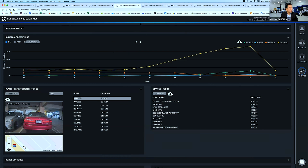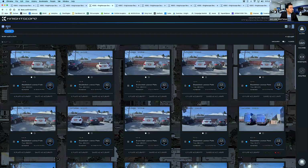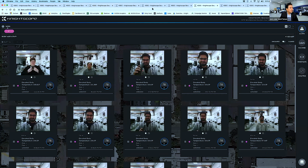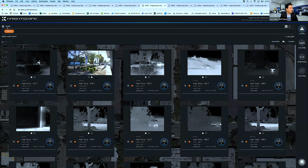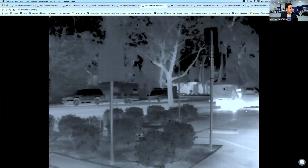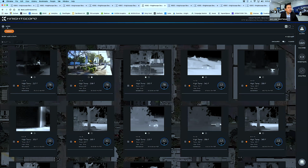Let's see what else we got up here. You can also do thermal detection. So we can run a thermal scan of the environment. So if I pull this picture up, you'll be able to tell that there's a vehicle there, and it's probably over 400 degrees. So we set an alert there, and that can be really helpful for forensics.